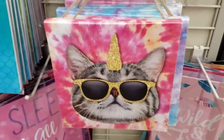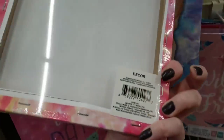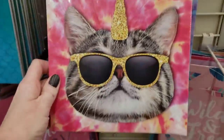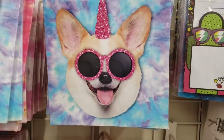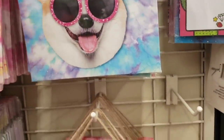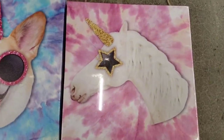Also up here by the register, they have some new canvas pictures. So here they have this cat, and I believe it is a dog of some sort with a horn. And, oh, and a unicorn. Can't forget the unicorn.